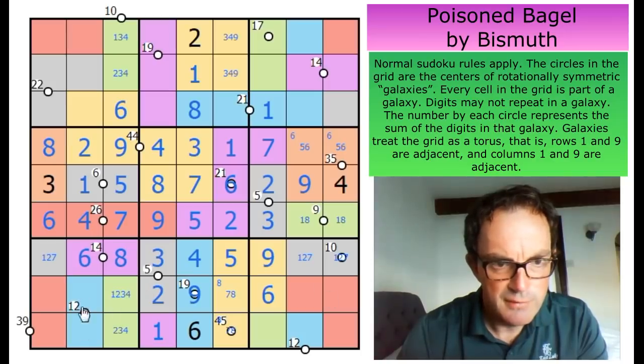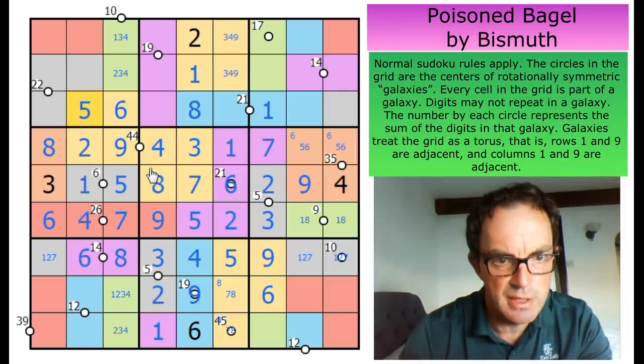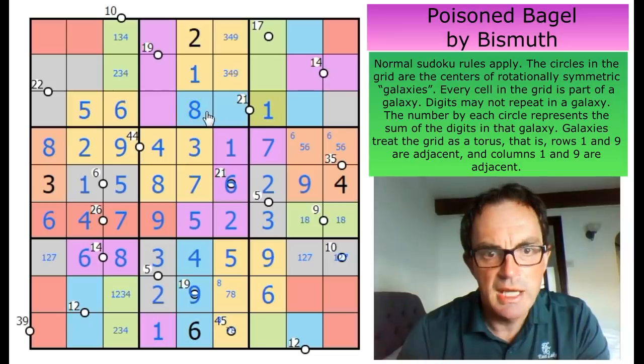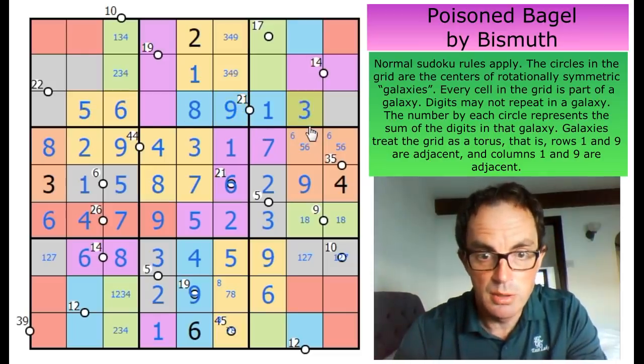Oh, we still can't figure out that 12 cage, look. But we can fill in this square, which of course is the last digit of this 44 cage. That's a 5 that's missing there. Let's have a look at the 21 cage. We've now got these two squares having to add to 12 without using 4, 8 or 5, 7. They are 3 and 9. That is resolvable.